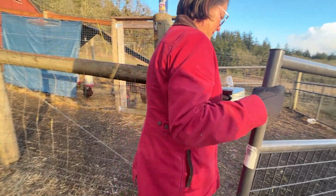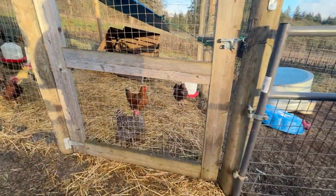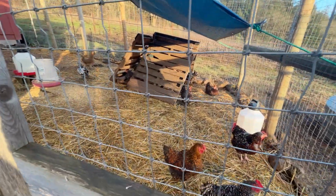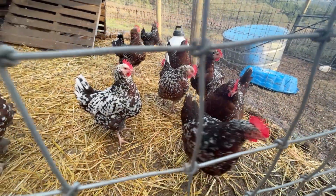We have puppy with us. Are you gonna chase the chickens? Keep her out here. No, you can bring her in. They're locked up. I started out with the brown speckles. I've got about 25 of them. Some new multicolored chickens up there. I think I have 5 of them.